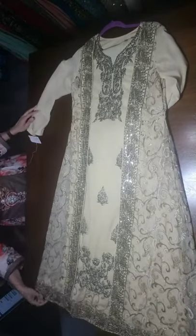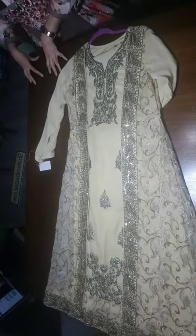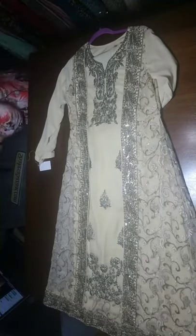Okay. What color can I show you? I can show you guys beige color. Very beautiful beige, fully embroidered. Okay, beige color. Medium 38, guys. Now, some of the dresses do have some space.